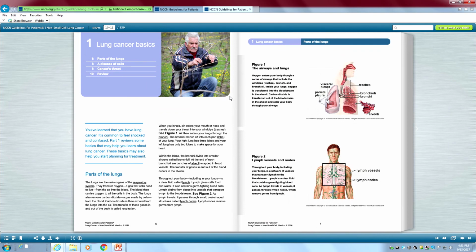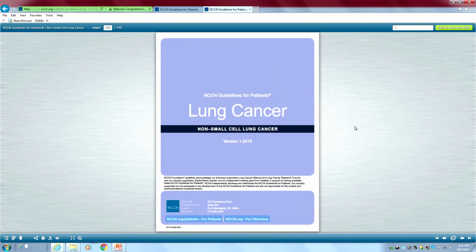We mentioned currency. It's important to know if this booklet is up to date. And usually that will be either on the first page or on the last page. And I'm going to advance very quickly to the back of the booklet. And here is the date of the book. This is version 1 of this book, and it was published originally in 2016.